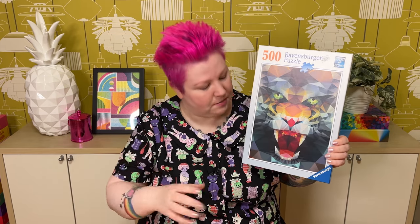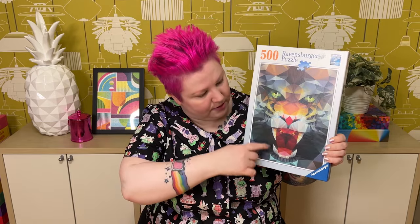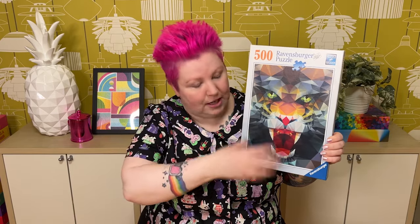And unfortunately, I do think I'm going to have to sort by piece shape, even though I hoped I wouldn't, because I think these dark patches down here especially might be quite tricky, and they might be quite hard to tell apart. So yeah, I might have to resort to sorting by piece shape to try and get through that.